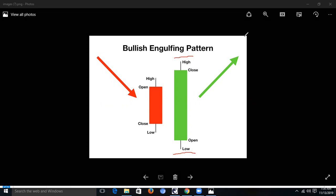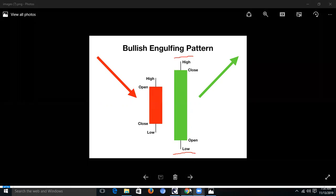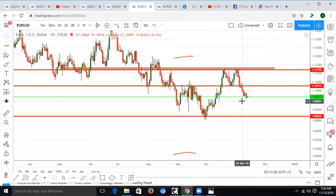It will go in your direction. So that's the candlestick pattern you can use to trade these support zones.